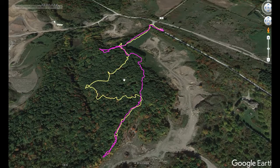So this is a recording of my hike into Sherman Woods on April 17th, 2017. We're looking at a map of the area of Walker's Line just north of Derry. So above the screen would be Rattlesnake Point Conservation.